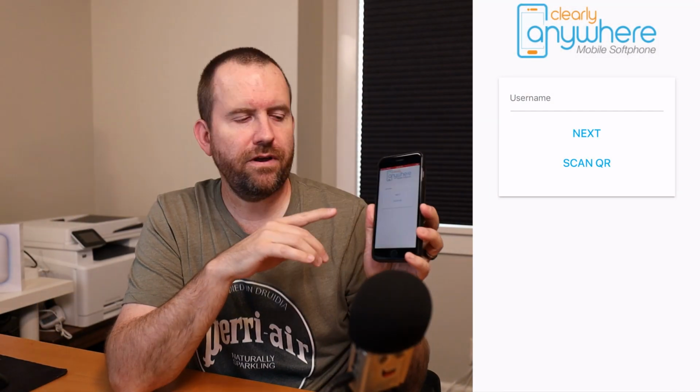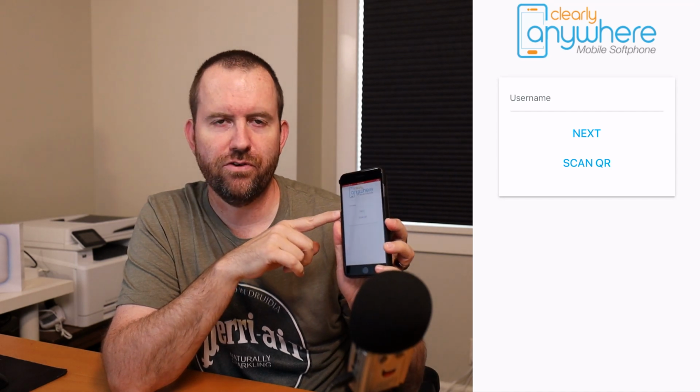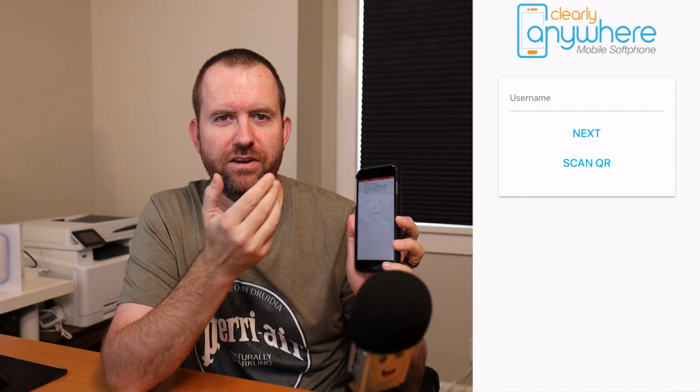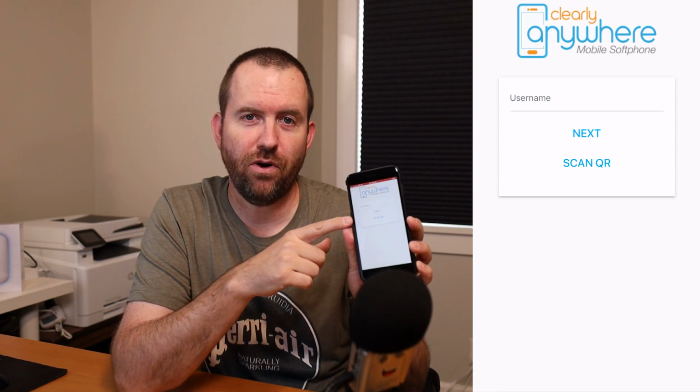All right, so I've got my phone up. This is the Clearly Anywhere softphone. We can see that I can put in a username, which would then ask for a password and a domain. The domain typically just being the IP address or fully qualified domain name for your phone system. Or I can scan a QR code.